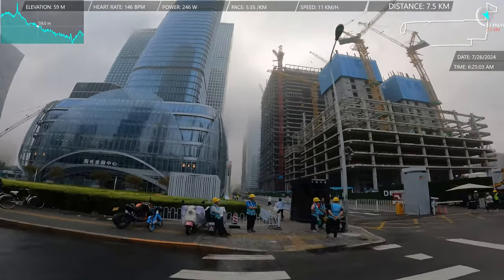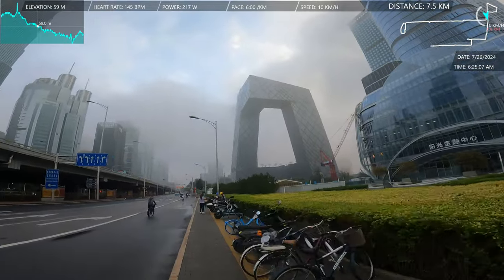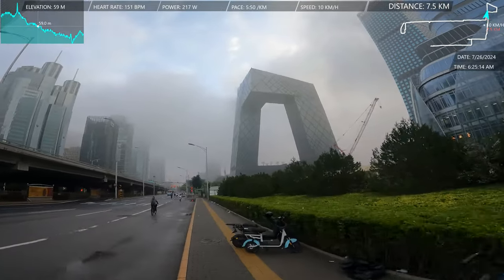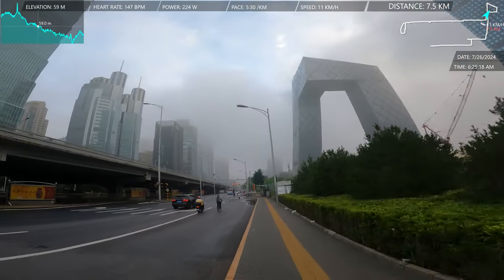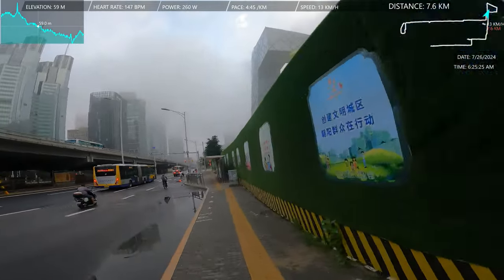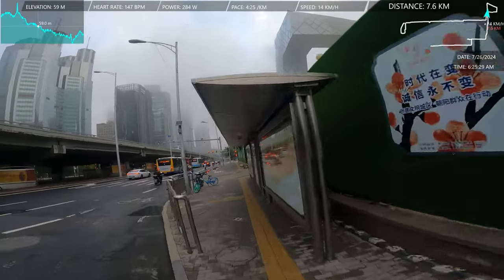All right, here we are. Lots of construction. Looks like I can't run under it. I didn't know that. I thought they were just legs on the ground. But that's okay. I'll run around it. Pretty amazing engineering.